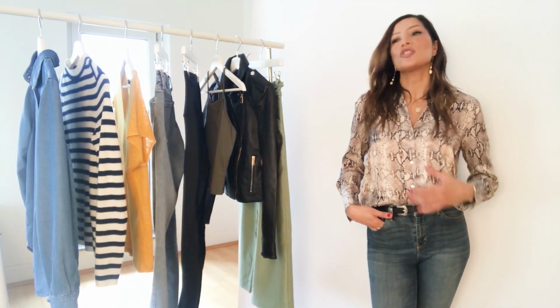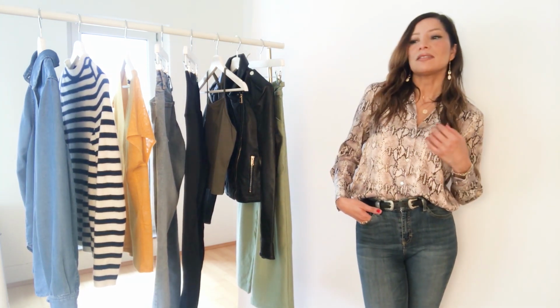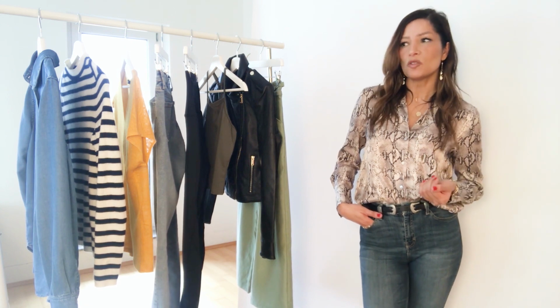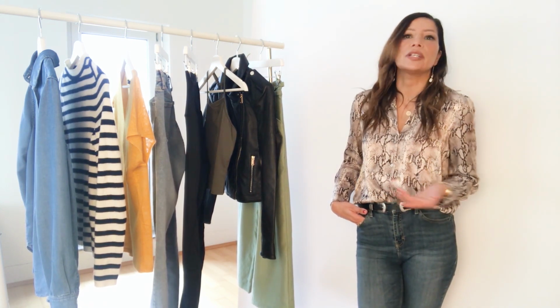Knowing where to buy what just helps me navigate through the masses of clothes on offer these days, and at the end of the day I'm saving loads of money because I'm really getting the best quality, the best fit you can get in the high street.